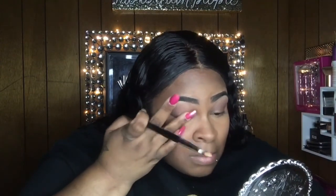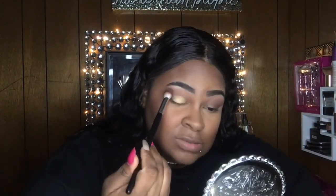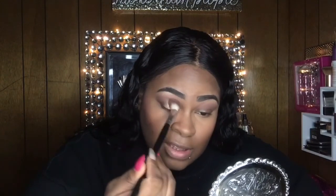Let me see how it look if I use my finger. Yeah, that's cute. I'm gonna go back in with this brush and just soften that, like such. Take a little bit more of that dark chocolate brown.